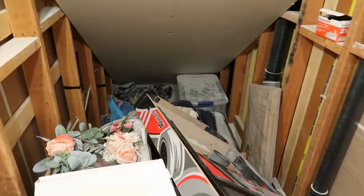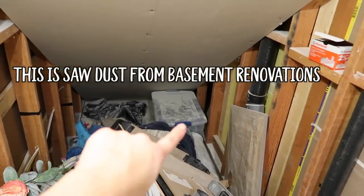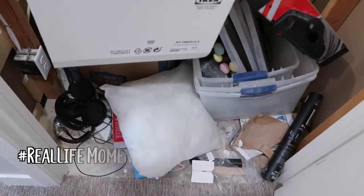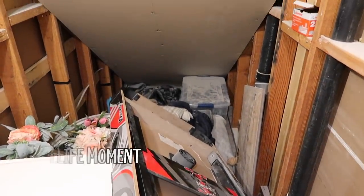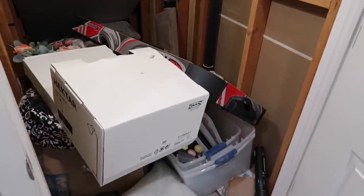Yikes. So in here we have some decor. You can see how dusty this is. And so I need to go through, declutter a bunch, toss out some things, maybe if they're broken or we don't need them anymore, and then decide if we're going to put some things in our shed or what we'll be doing with them. But we really want to clear the space out so we can really utilize it well.